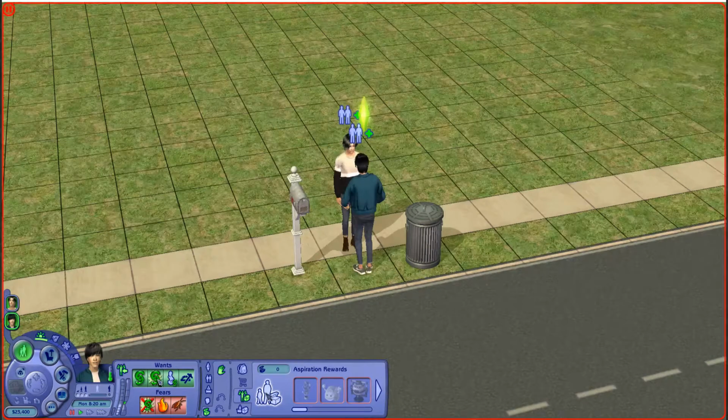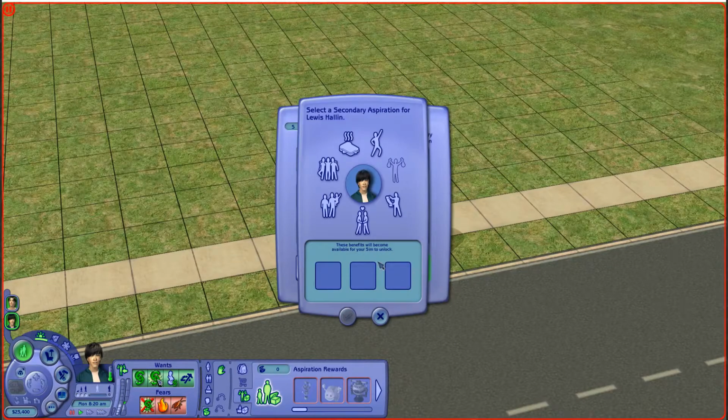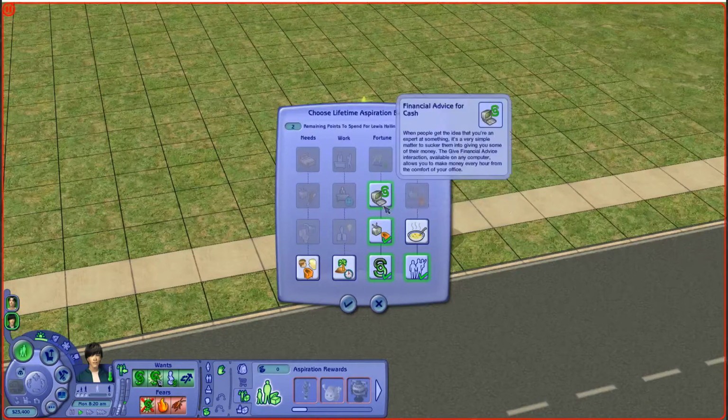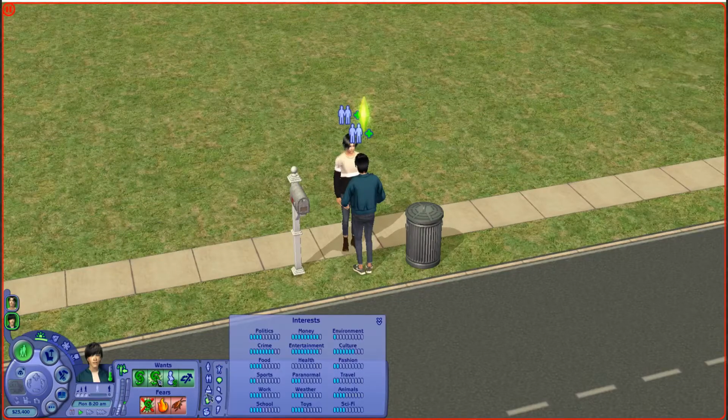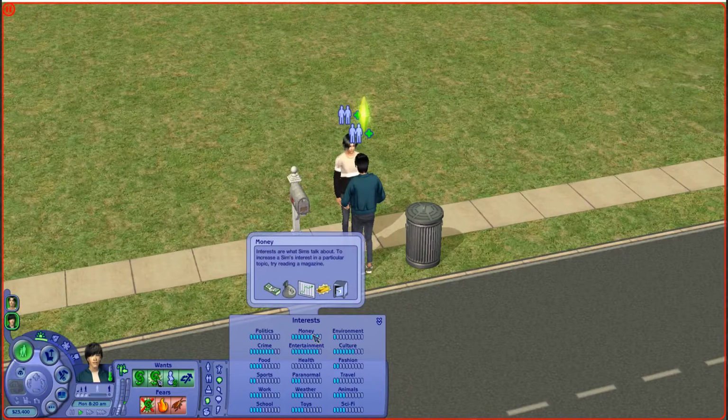And I'm making him a secondary family sim. The reason being, he felt as if his parents had failed them, and I think he just kind of wants to do better in life. He's hoping he can do what his parents didn't for him. Not to discredit their parents, but they weren't really involved, and they did have a preference towards Brad instead of Lewis. He is really into entertainment and culture. He is very interested in money.